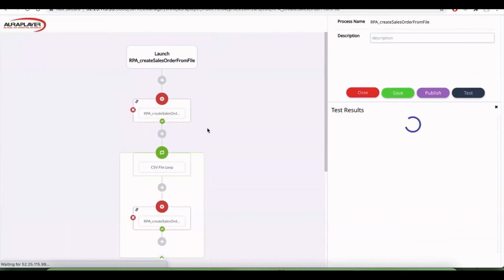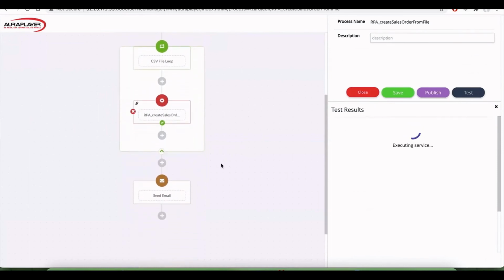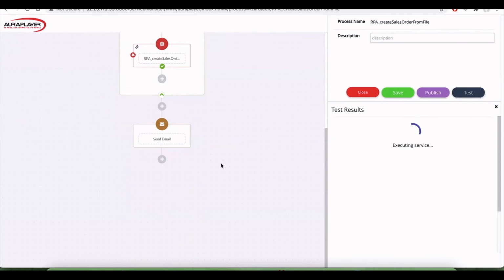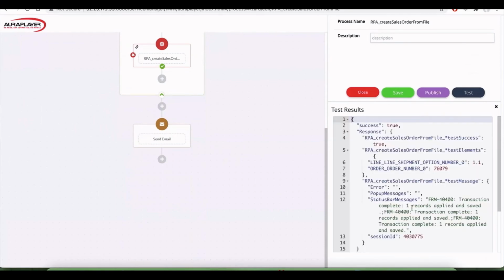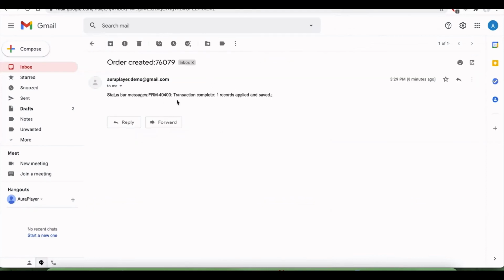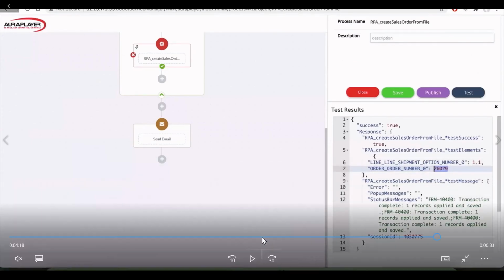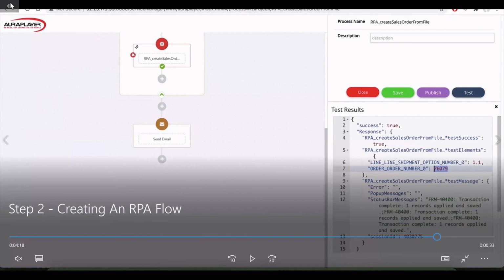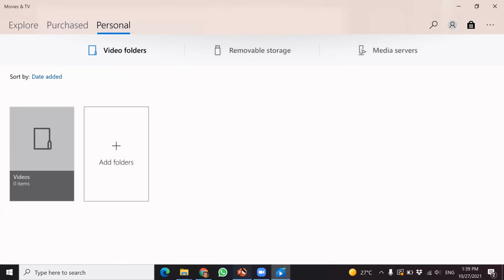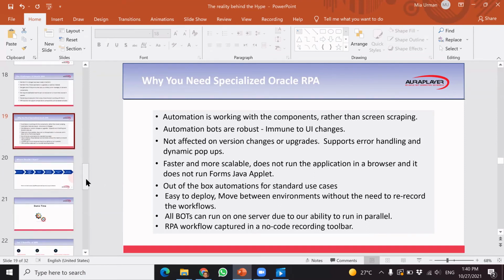We can automatically, from the flowchart diagrammer, test it as well. And in the test results panel, you'll see what was executed, that a new order number was created, the success is true, and the pop-up messages, and that we got a status bar message with the email. So this is essentially the difference between just having a simple service running on your application versus having the full flow from start to finish.